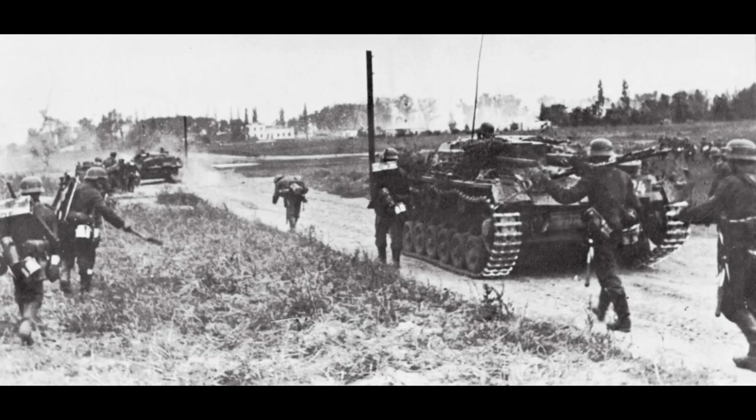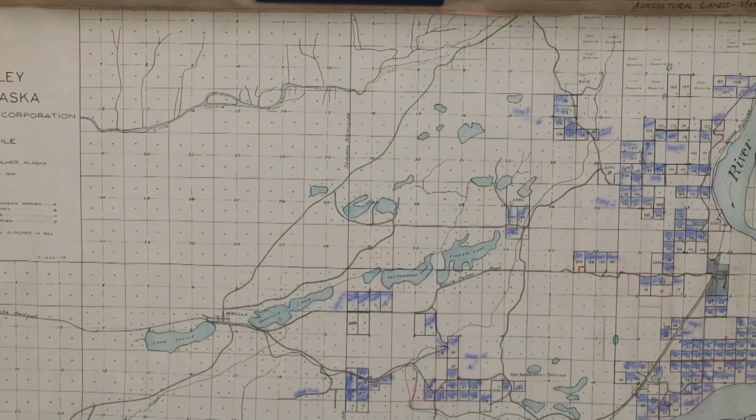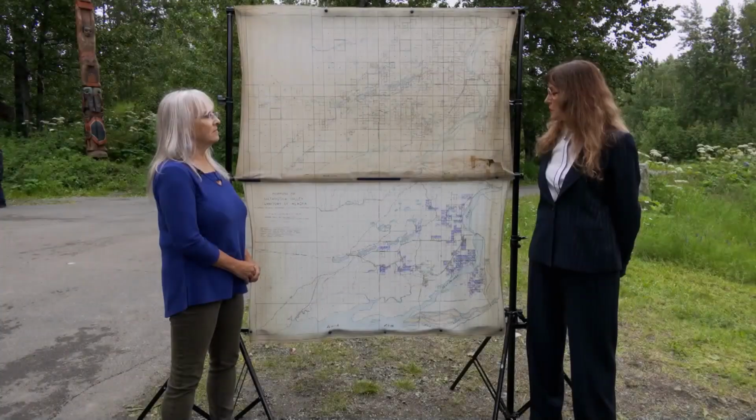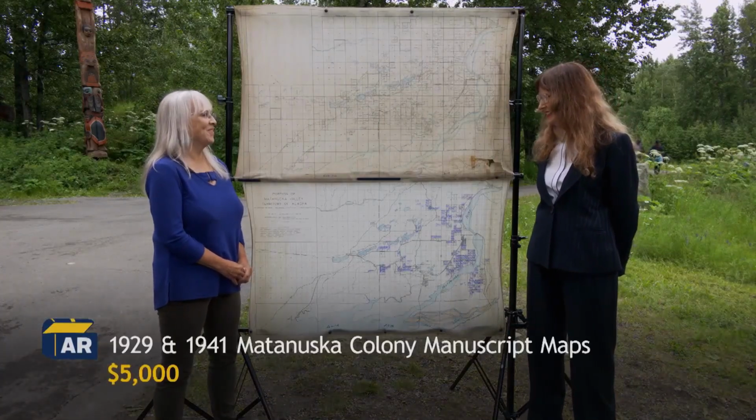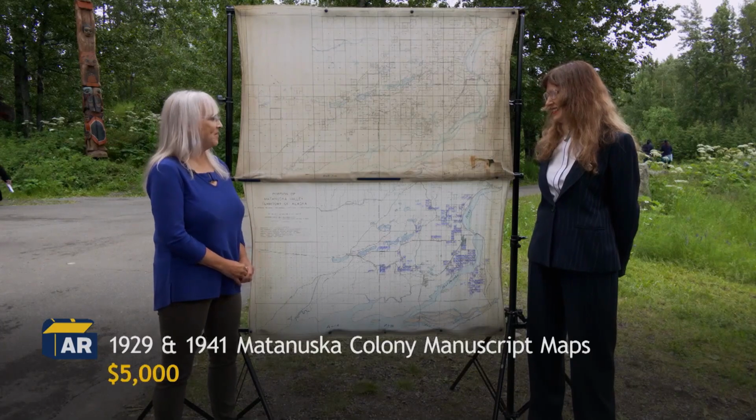Despite early struggles and many families leaving, World War II's military buildup created the market that allowed for the farms to prosper. Unique as manuscript engineering plans, the maps are valued at... I could see selling the maps for $5,000. Wow. Thank you so much for bringing them in. Yeah, thank you. It's really good to learn a little bit more about them.